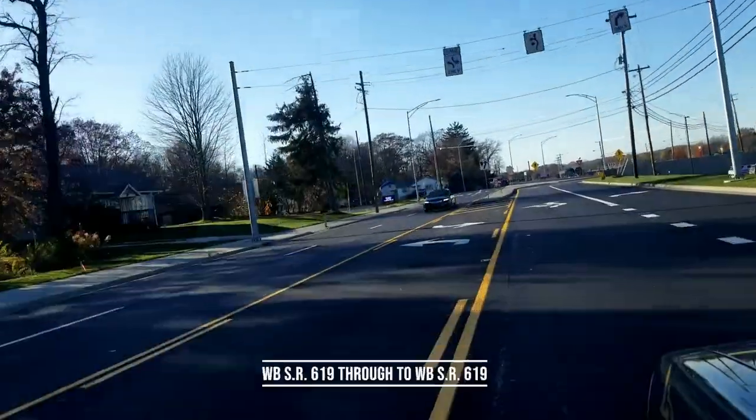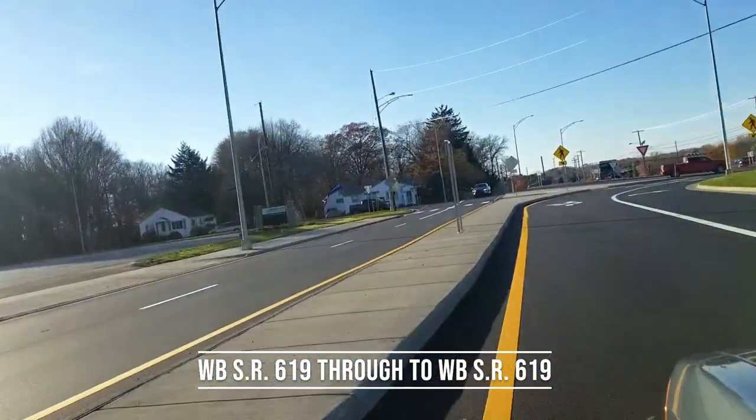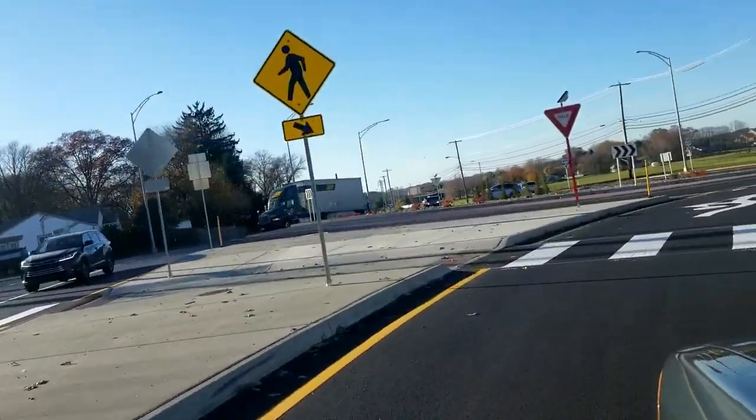Next, we take you through the roundabout to westbound State Route 619. Notice the inside lane is either the through movement or a left onto King's Church Avenue.